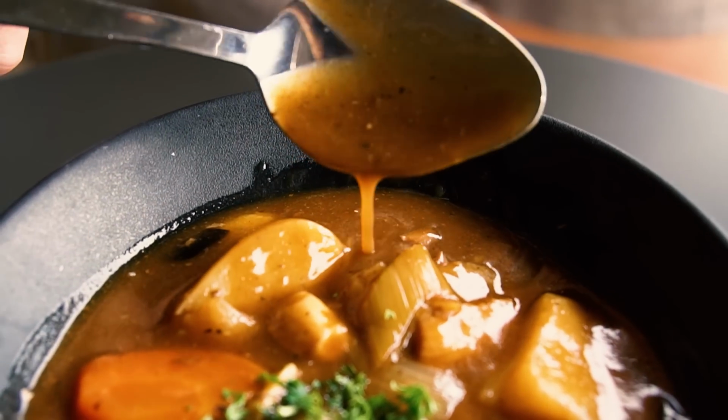Sauce tastes quite different from the beef. It's slightly sweet. I actually expected it to be very strong in terms of onion and garlic flavors because it's kind of simmered down. It's not as dense as most beef stew. I don't think you'll get gelat on this one.